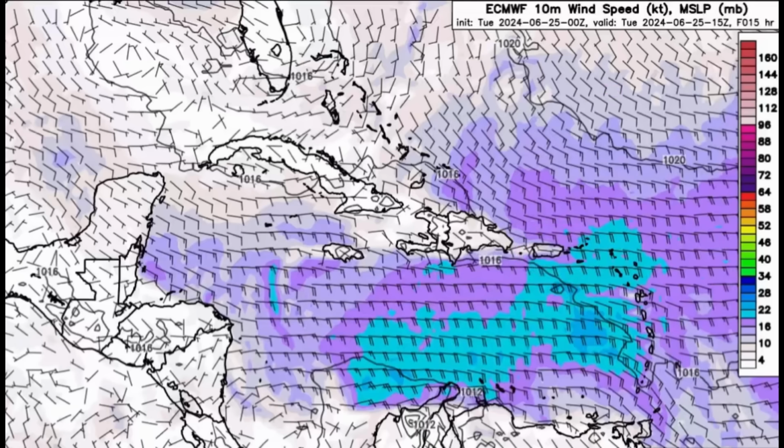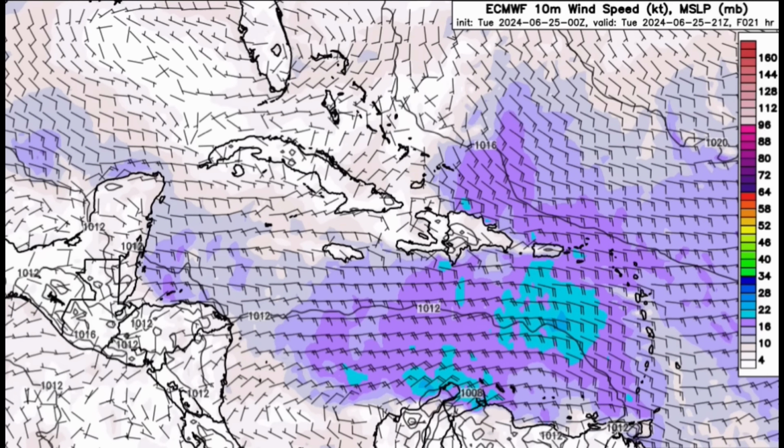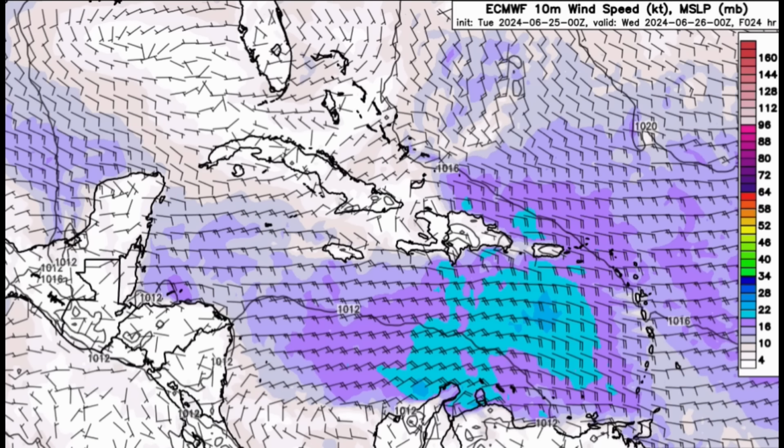So winds are going to be kicking up, probably over 25 knots or so, with higher gusts at times. But then as we head to the Western Caribbean, it's not going to be as windy for most areas. Winds probably 10 going up to 15 knots at maximum through today. And as I mentioned, there is that Saharan dust moving in.